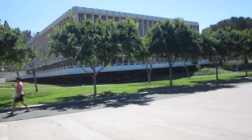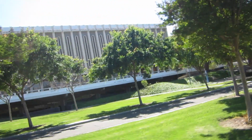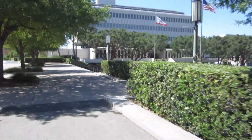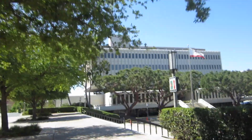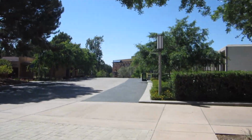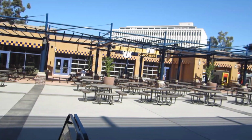This is the library. Deco-y construction. It's an administrative building. Go check out the student center. Here's our student center, more of the same. Crickets.